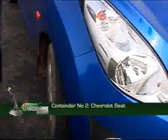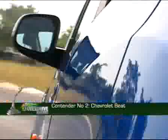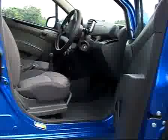After wowing us at global motor shows for over a year, the Chevrolet Beat finally made its India debut in January. A striking and in-your-face little car, the Beat is full of creases and bulges and has some stylish interiors. It's been a big hit with young buyers.